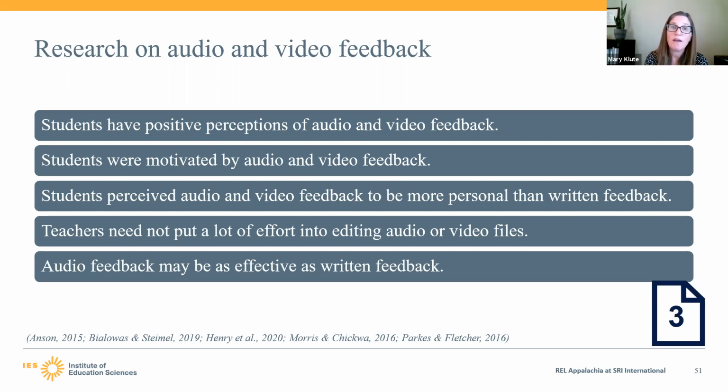So finally, we found one study that compared the use of audio feedback and written feedback. And they found that the type of feedback students received was not associated with how well they did on the assignment, suggesting that audio feedback may be as effective as written feedback. It's easy to see how audio and video feedback are applicable to teaching in a remote setting, but given the research, there may be benefits to using this type of feedback in other learning settings as well. And further details about this research can be found in handout 3, beginning on page 15.